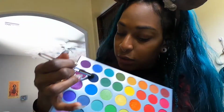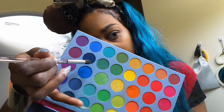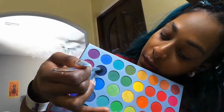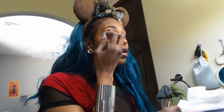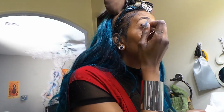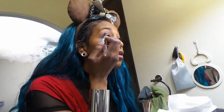I think I'm going to go in from this palette, and I think I'm going to go in with this blue, or whatever navy color that you got. And here we go. I don't really have a rhyme or a reason. I just want to make sure that you guys can see what I'm doing.